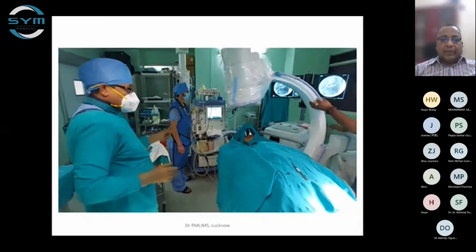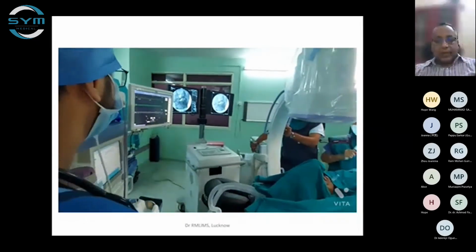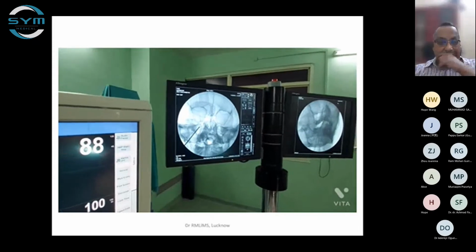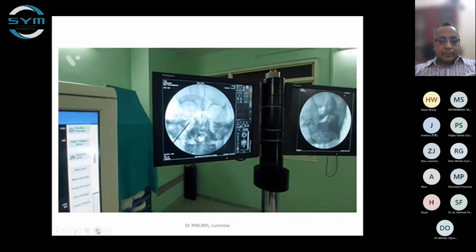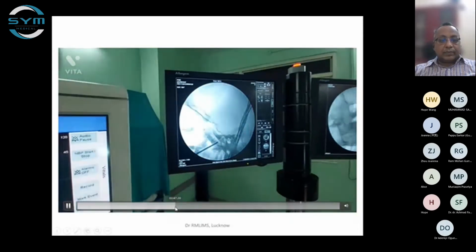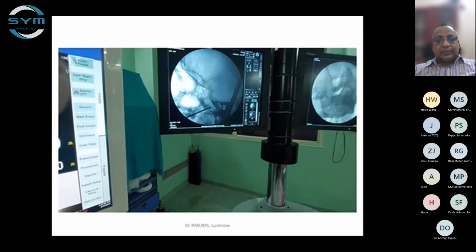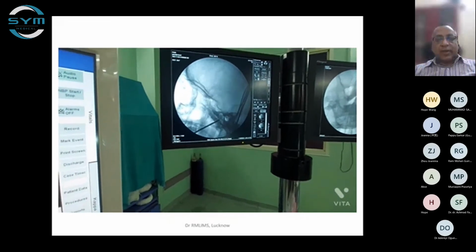We have already reached the foramen ovale, and now we are checking it first in the AP view. And yes, we have almost seen that. Now we will check the depth in the lateral view of the fluoroscopy. Now in the lateral view, you can see that our cannula has reached the foramen ovale. It just crossed the foramen ovale. We are trying to make a better picture, trying to remove the parallax.